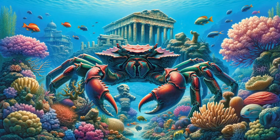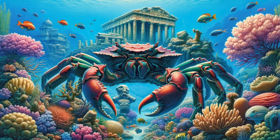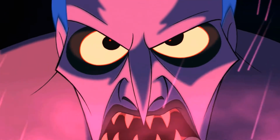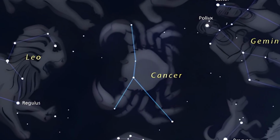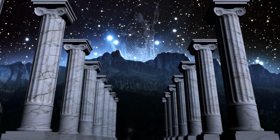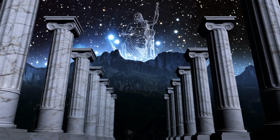And get this, in ancient Greek mythology, Karkinos was a giant crab sent by the goddess Hera to distract Hercules during his battle with the Hydra. After Hercules crushed Karkinos underfoot, Hera placed the crab among the stars as the constellation Cancer. So who knows, next time you look up at the night sky, you might just see the giant king crab Karkinos staring back at you.